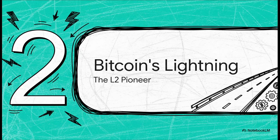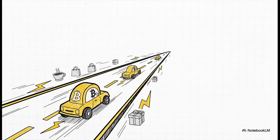Okay, so let's see how this plays out in the real world. We've got to start with the OG, the most famous Layer 2 out there, Bitcoin's Lightning Network. This is the one that really proved this whole off-chain thing wasn't just some crazy idea on a whiteboard. Lightning has one job, and it does it really well: make Bitcoin payments fast and cheap. It's basically the high-speed express lane for all the little things. Buying a coffee, sending a few bucks to a friend, all the stuff that would be totally impossible on the slow and expensive main Bitcoin chain.